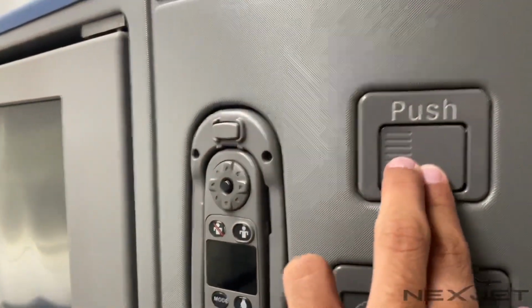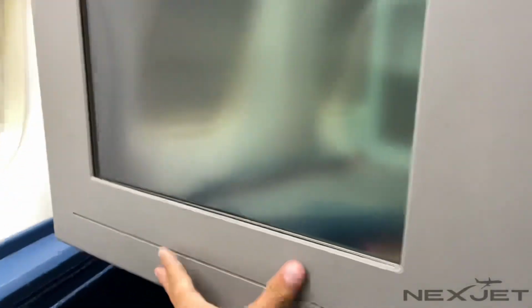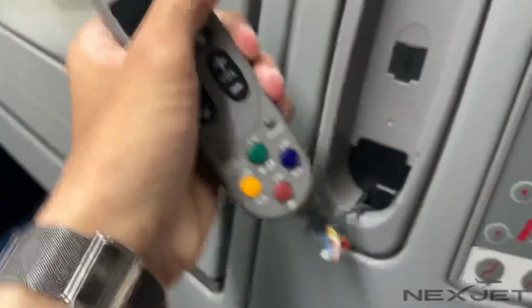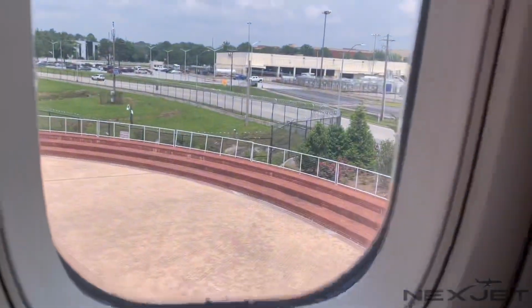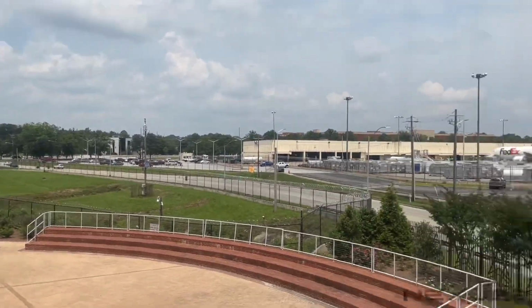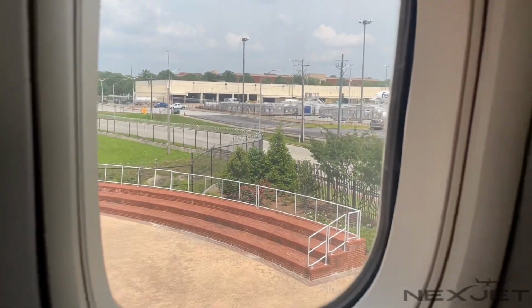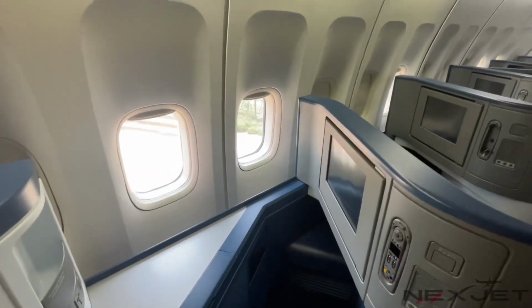You can pop open the in-flight entertainment system. Bring it closer if you want. Clicking that back in. We even have the in-flight entertainment remote to control it. Obviously a little dated, but hey, it worked. Opening these windows were a little difficult, but I got it. With this Delta One seat, you actually get access to 2 windows and not just one. And with that pretty much sums up the Delta One seat on board the 747.